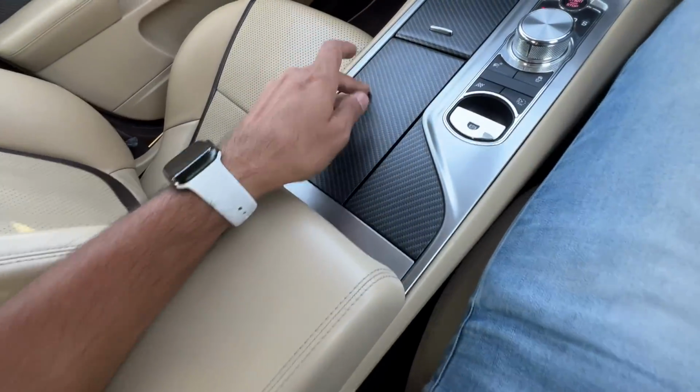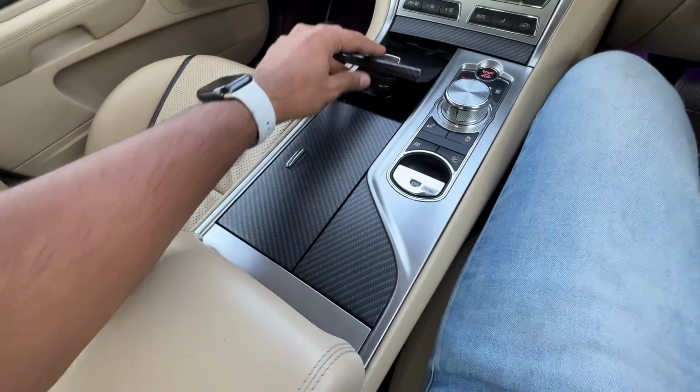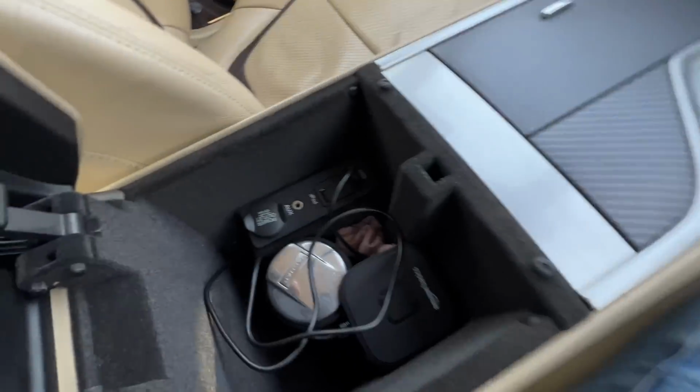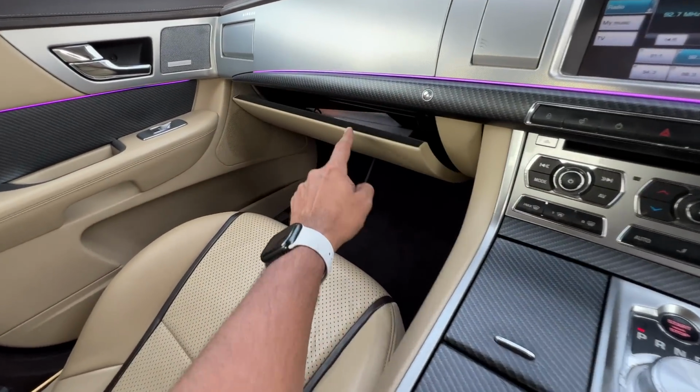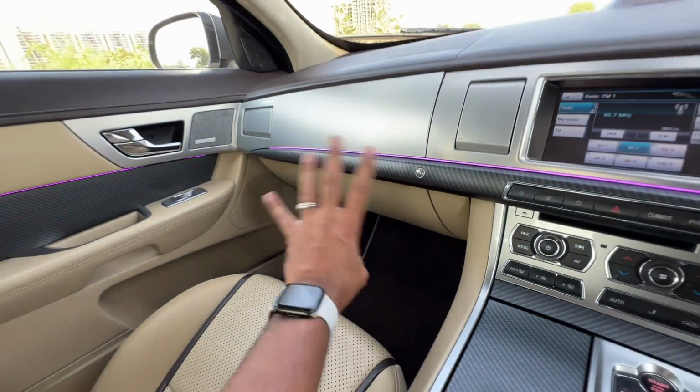Some storage space here. There's storage space here as well. Twin cup holders. Storage space here. Some charging sockets have been placed here: aux, iPod, USB and 12 volt as well. To open the glove box, you press this button. There it opens. Isn't that very cool?